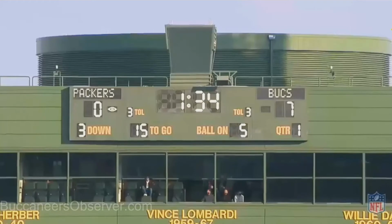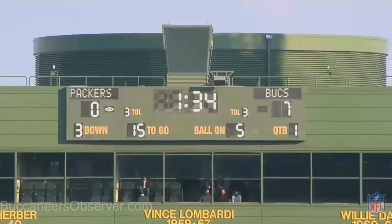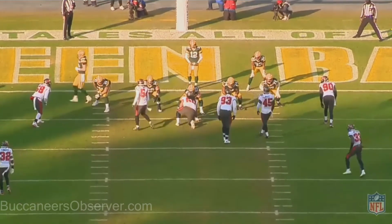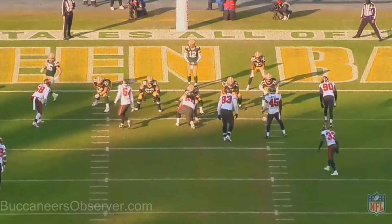This is a 3rd and 15. Aaron Rodgers ends up throwing a 23-yard pass to Allen Lazard. A couple of interesting things. If you notice, Ndamukong Suh is lined up in the inside linebacker position. Now, he's done this a couple times during this game. It's happened a few times during the season, but it seems like they're going a little heavy on it this game. You'll see Lavonte and Devin White, they kind of get up on the line. But Ndamukong Suh is standing up in the inside linebacker position.